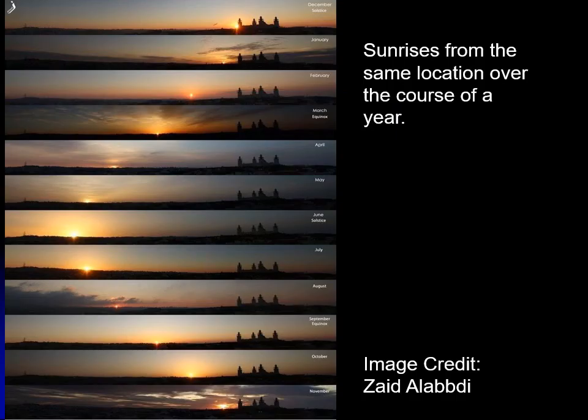Here's a picture I found on the internet, and it shows the sun from one particular location on Earth rising in different months, and you can see that it sometimes rises to the north and sometimes rises to the south. Again, this is at sunrise, and the sunrise is at different times. Now, this is actually something that's useful.